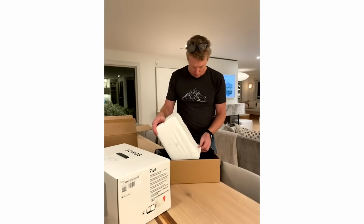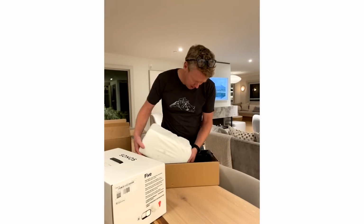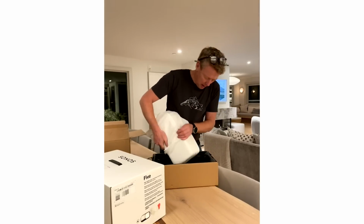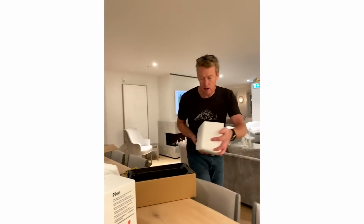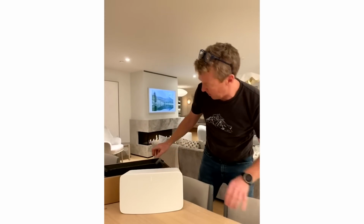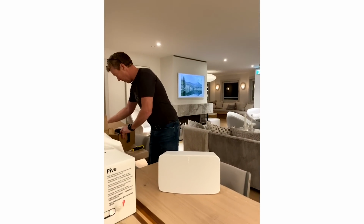What are you unboxing? I'm unboxing a Sonos 5. These things are awesome. Super handy, great sound, easy to set up. Love these things. Sonos really has hit it out of the park with their products. And they're very pretty because they're white. Who likes white? Oh, I know somebody who quite likes white. Who? You.